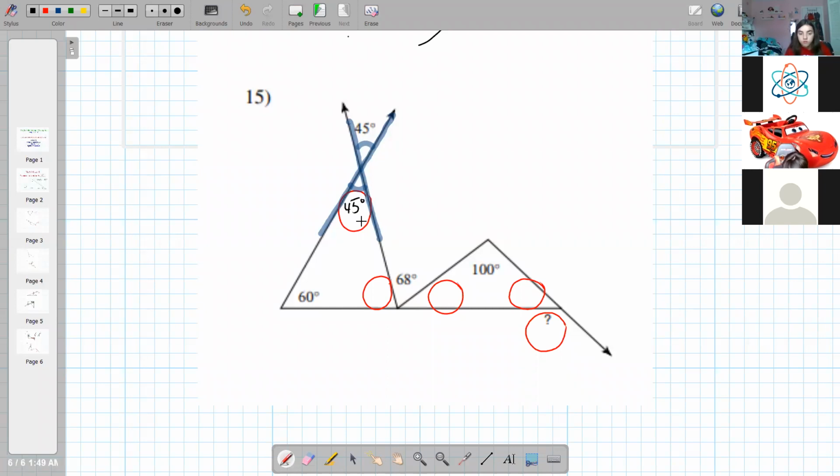And now that I have two angles in this triangle, now that I have two things in this big triangle, I'm going to start to actually see it as a triangle. 60 plus 45 is 105. And 105 from 180 is going to leave us with 75 degrees right here.